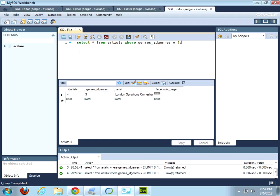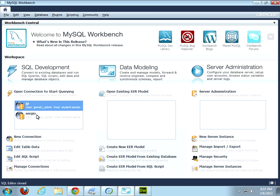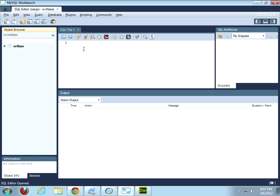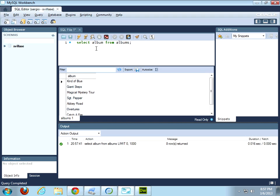I'm typing this into what's called the SQL, I think they call this the scratch pad or something. It opens automatically if I open up a connection, the default is to open up that scratch pad. And right from there I could do select album from albums. It's the exact same place I pasted the SQL that created the tables before. You could literally paste it in there and click the lightning bolt and it should run.